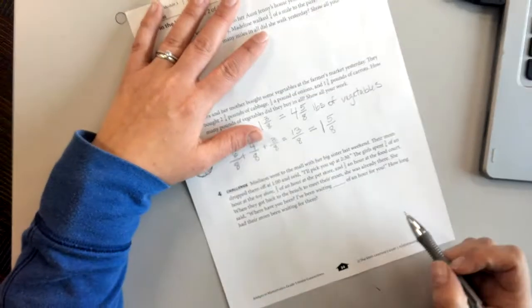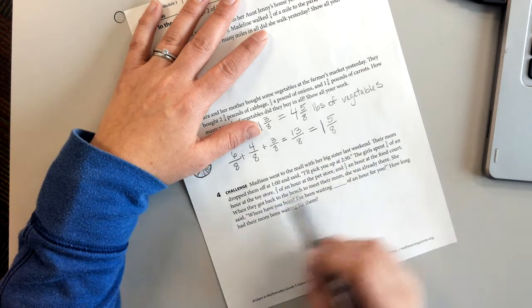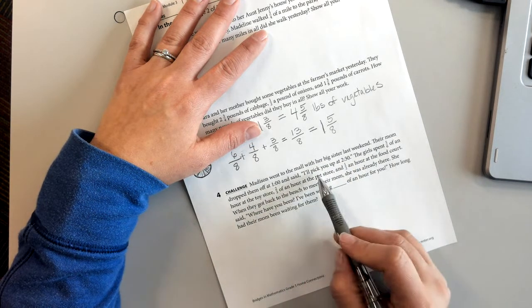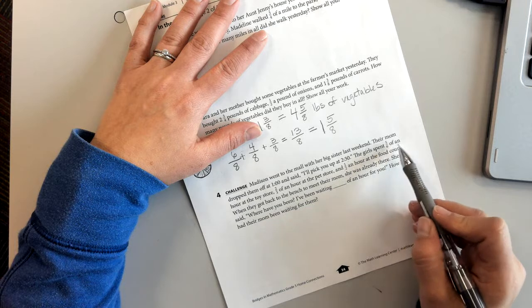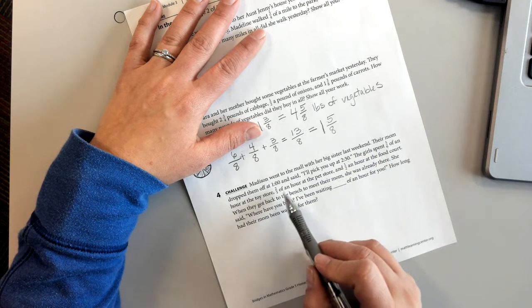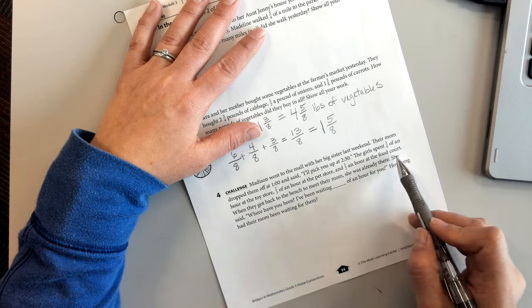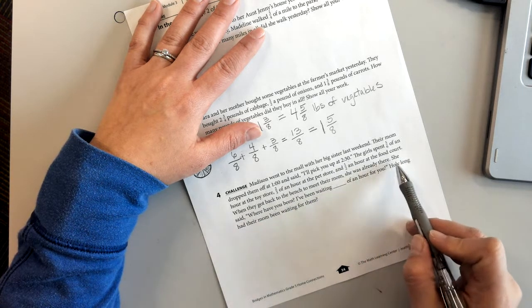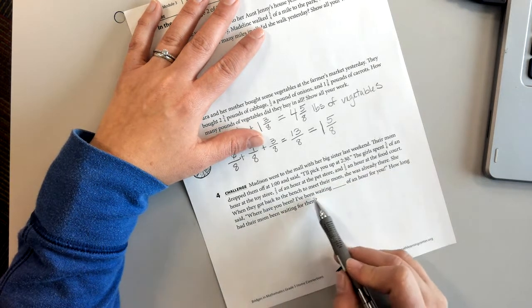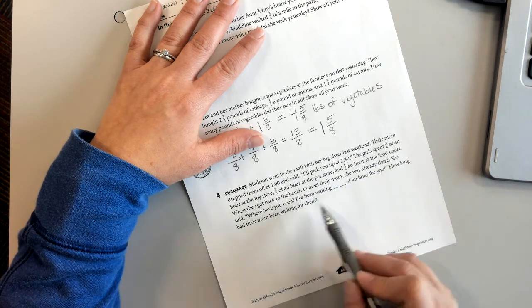Now, the challenge. Madison went to the mall with her big sister last weekend. Their mom dropped them off at 1 o'clock and said, "I'll pick you up at 2:30." The girls spent 5/6 of an hour at the toy store, 2/3 of an hour at the pet store, and 1/2 an hour at the food court. When they got back to the bench to meet their mom, she was already there. She said, "Where have you been? I've been waiting blank of an hour for you." How long had their mom been waiting for them?